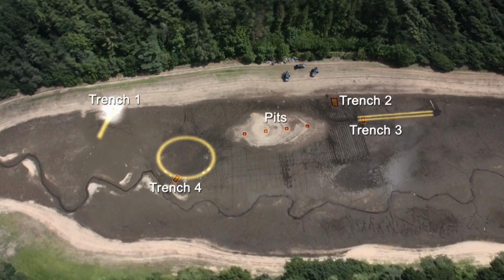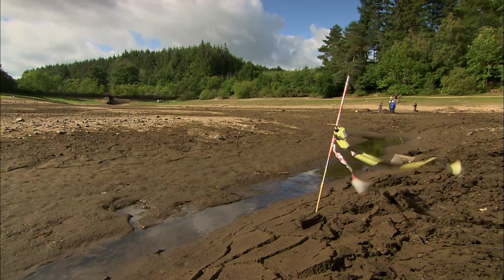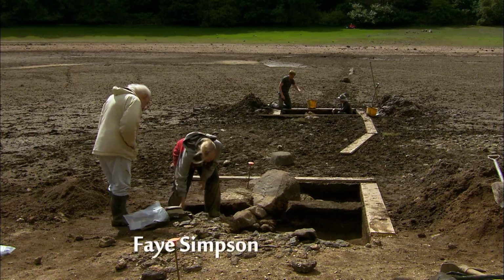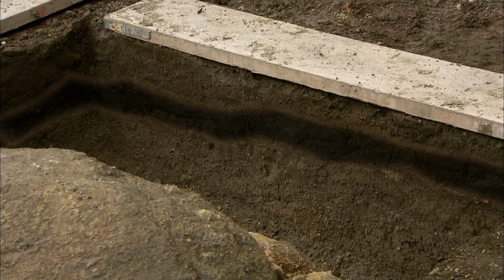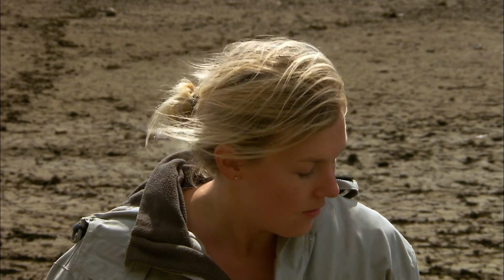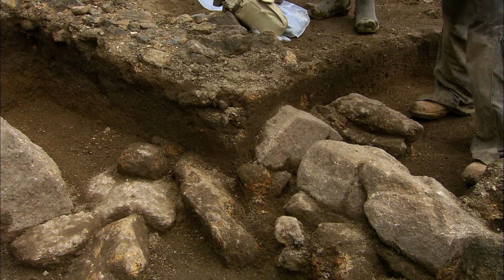And over in Trench 1, Faye's found some evidence that supports this theory of water being an important feature in this prehistoric landscape. So I've got down here the cut for this linear stone, whatever it may be, and on that side over there we've actually got what appears in section to be the bank of what I think, because of this sediment down here, is a river. So we're right on the edge of the valley, in fact. Yeah. When you say a river, you mean one of the streams is coming through here at some stage? Yeah, exactly. And really interestingly, we've got all these stones which seem to lie in it. Yeah. So they're contemporary with this river.